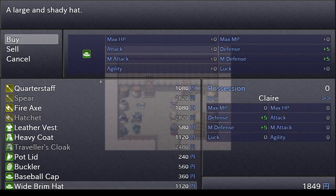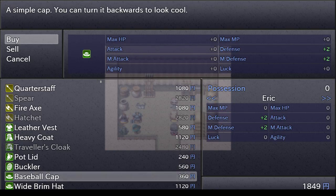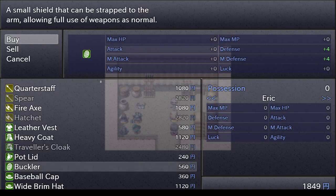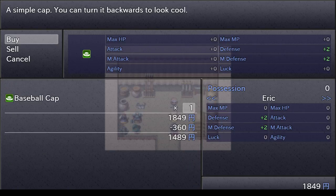Gotta min-max this, you know? So, a large and shady hat. Get a buckler, a baseball cap. Okay, so I could purchase either several baseball caps or a wide brim hat. Wait, could I... This is interesting. A buckler. I could get two bucklers or a wide brim hat. These are plus four apiece. Wait, so I've got... That helps Leon. Yeah, let's just purchase... Oh wait, I can actually buy four of these. And they help everybody.